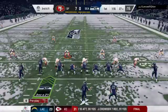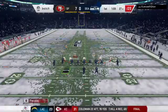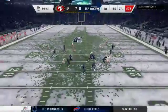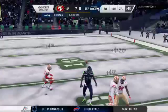It's 3rd and long here. Out of the gun. Here's Wilson. He's going to float this one deep right side. And the throw there going to be incomplete.